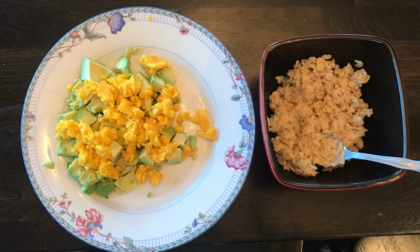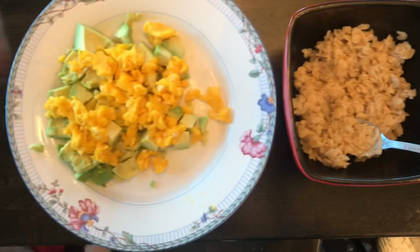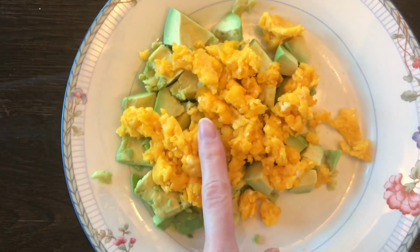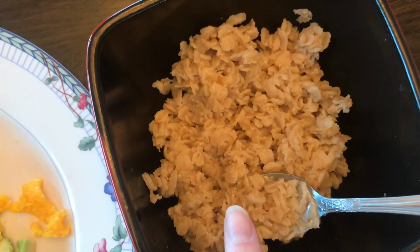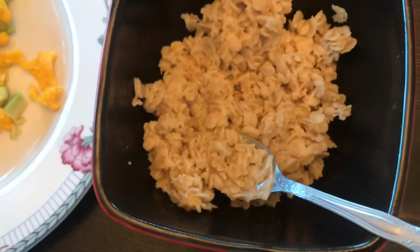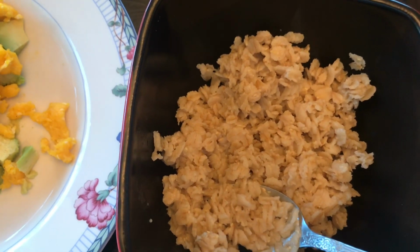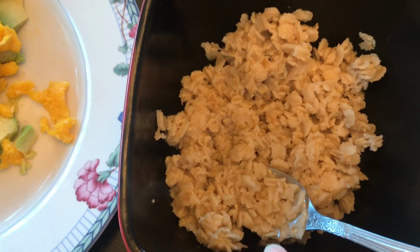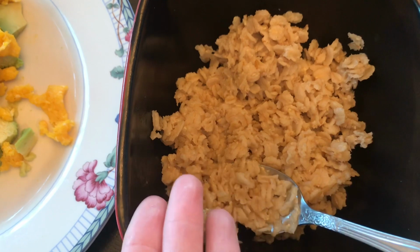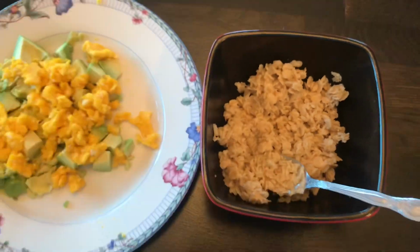Here's a look at the finished breakfast, and I don't think I've eaten a breakfast this large in years. So here's the avocado with the scrambled eggs on top. And then the oatmeal, which I just made plain because that's what she always says is oatmeal. My daughter's over here saying she wants to eat too. But the oatmeal, I have heard that people who are trying Kendall Jenner's diet do mix in peanut butter because she loves peanut butter, and fruit because she loves fruit. So I'll give it a try this way. If it tastes too bland, I might add a little peanut butter and fruit.